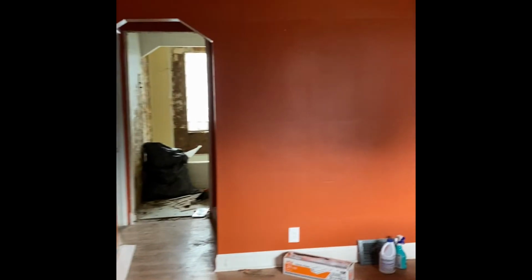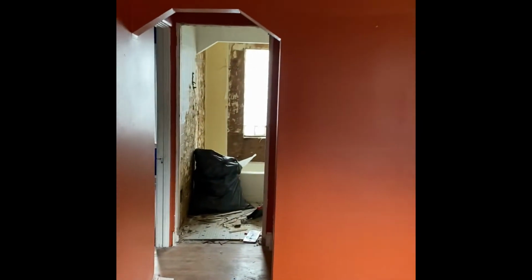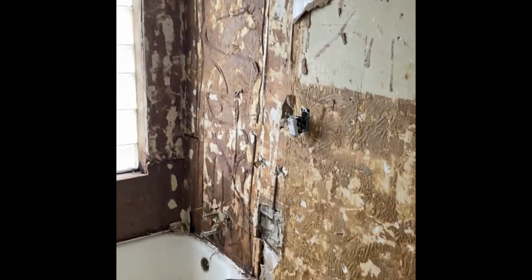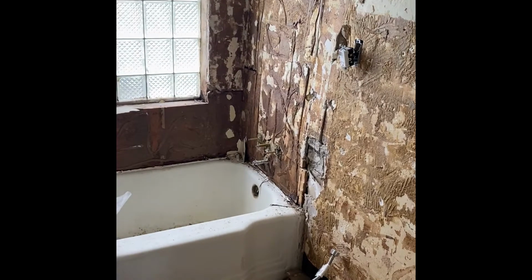So here's another house that would be a great house for a cash buyer to come in. If you look, the ceiling is missing. You come into the bathroom, it's torn apart. This looks like a flip gone bad. These are great houses for cash buyers to come in to purchase because they'll finish the flip off and they'll kind of take it to completion.